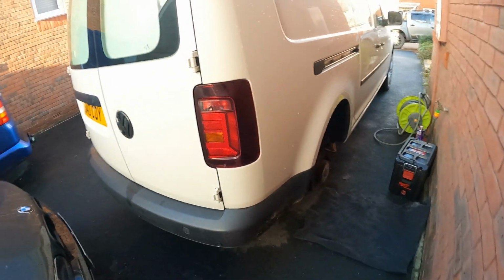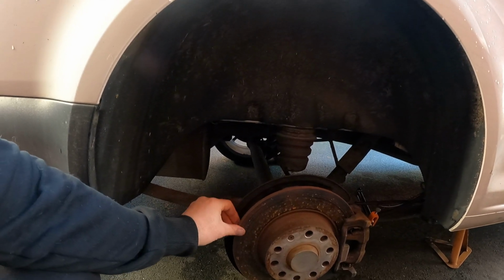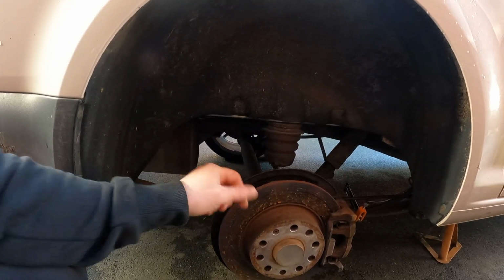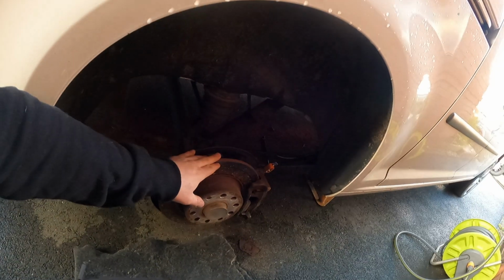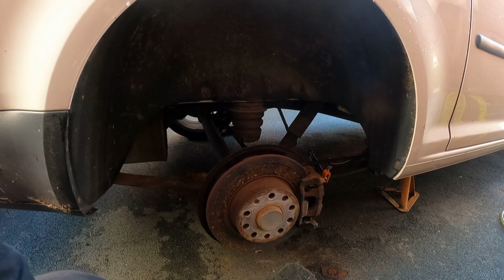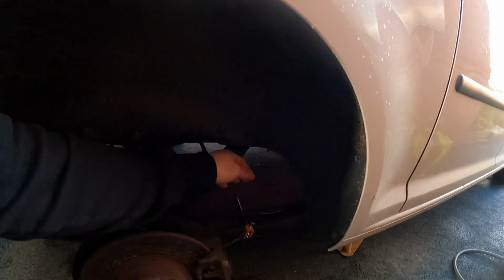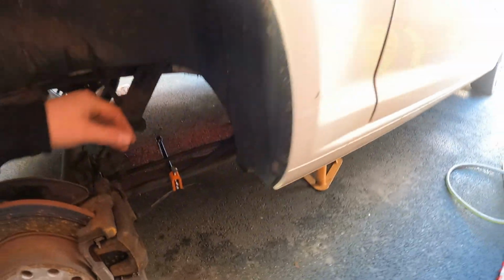Okay, so the current state of play with the van, waiting on some new parts. So I got so far with it. Basically, the caliper was sticking on. It looks like these discs have already been changed not that long ago because they don't look that worn, but as you can see, the pads are like, well, they're non-existent, so it's obviously been sticking for a little while. So I'm going to put some new calipers on there, new discs, pads, and just basically redo the whole lot. I also had an ABS light on the dash, which I think we can see the culprit just there, so that'll get changed as well.